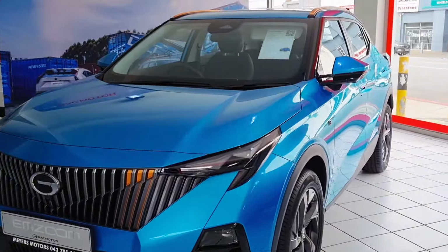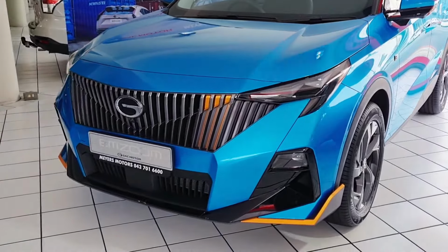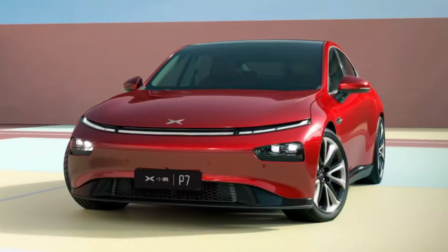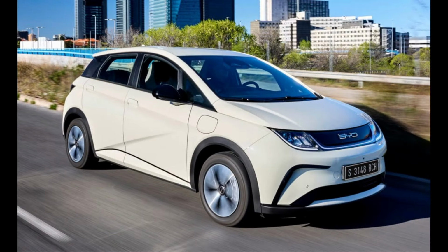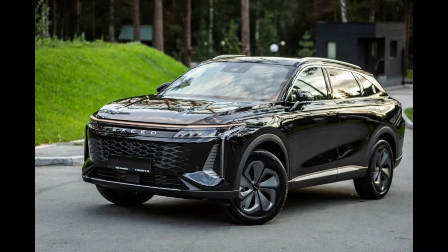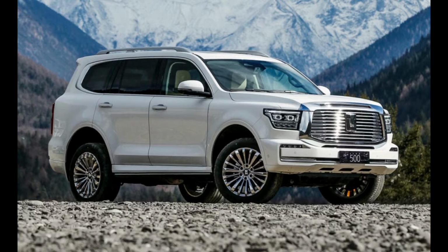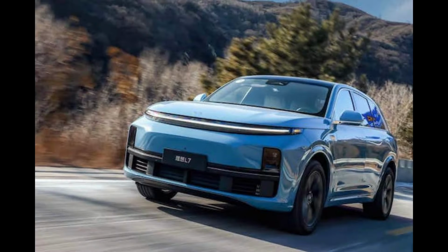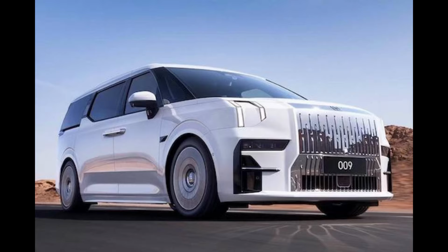If you notice, the Chinese are all doing one thing, and that is penetrating the market with sporty, futuristic designs, which makes you really want to upgrade. And with the biggest catch being the pricing, and the only counterbalance being brand loyalty. Now without that, majority of us, if not all of us, will be driving one of these.